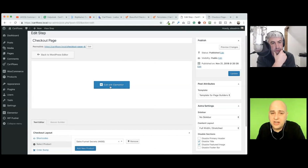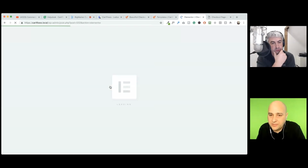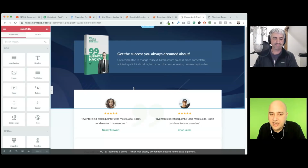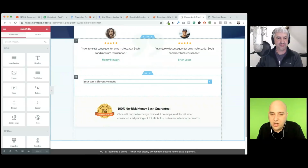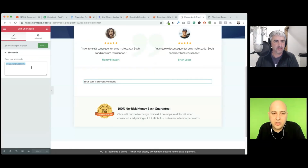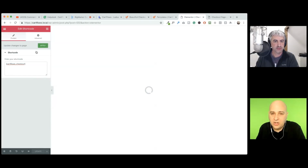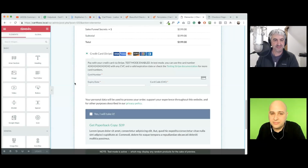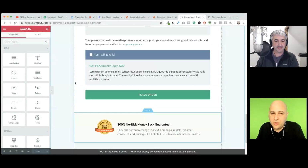Okay, let me click on Edit with Elementor and just show you really quick. Okay, this is all Elementor. I can change any text, but when I scroll down, you see where it says your cart is empty. Watch what happens. I'm going to click on that and you see the checkout short code. Now, if I click apply, you're going to actually see it right there. So you can nail your design. See that? You can even get to see what the order bump's going to look like.